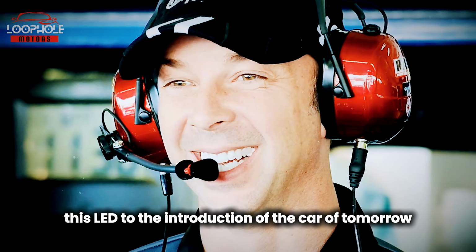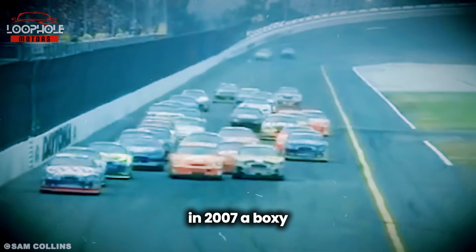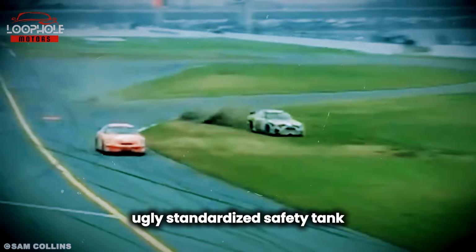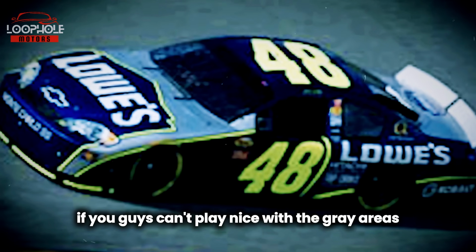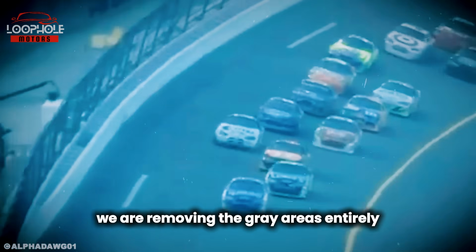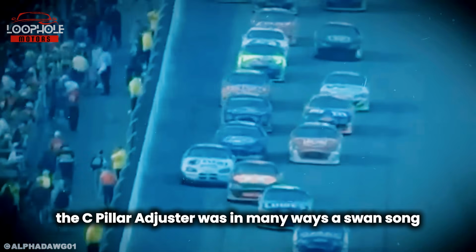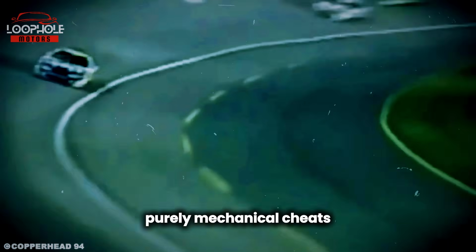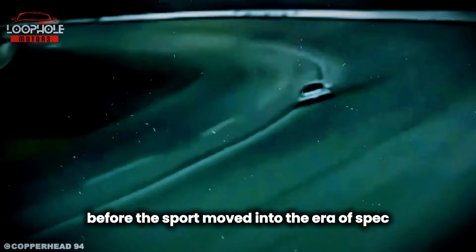This led to the introduction of the car of tomorrow in 2007, a boxy, ugly, standardized safety tank that stripped away almost all aerodynamic adjustability. It was the direct response to the Knaus era. It was NASCAR saying, "Fine, if you guys can't play nice with the gray areas, we are removing the gray areas entirely." The C-pillar adjuster was in many ways a swan song. It was one of the last great purely mechanical cheats before the sport moved into the era of spec parts and rigid enforcement.